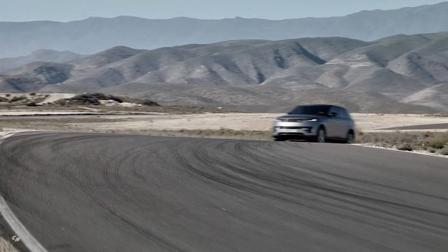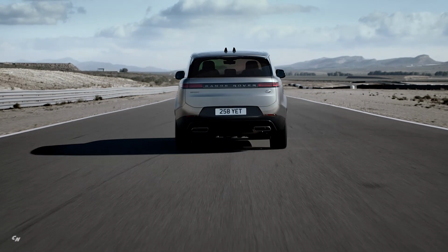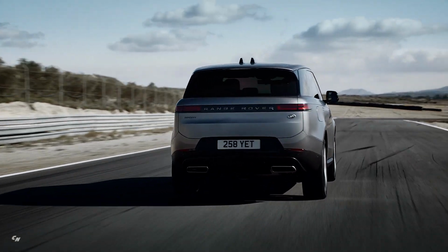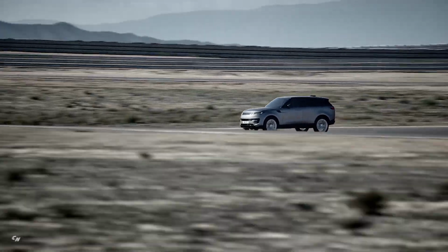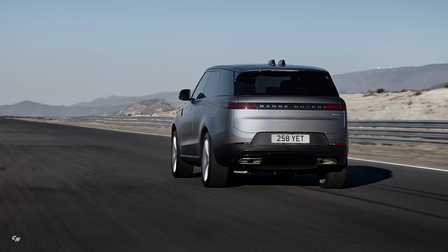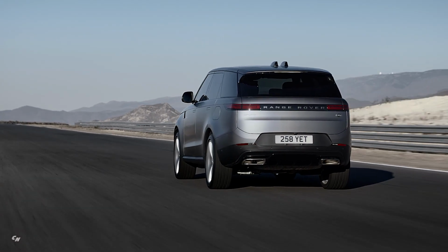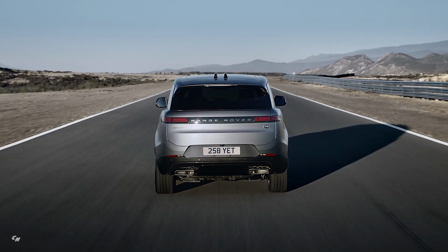Second-level adaptive dynamics technology contributes to dynamic capability by continuously controlling the active twin-valve dampers to reduce unwanted body movements. It monitors external factors up to 500 times per second to deliver the ideal responses and, in harmony with the other chassis technologies, delivers the most precise and composed driving dynamics of any Range Rover Sport.